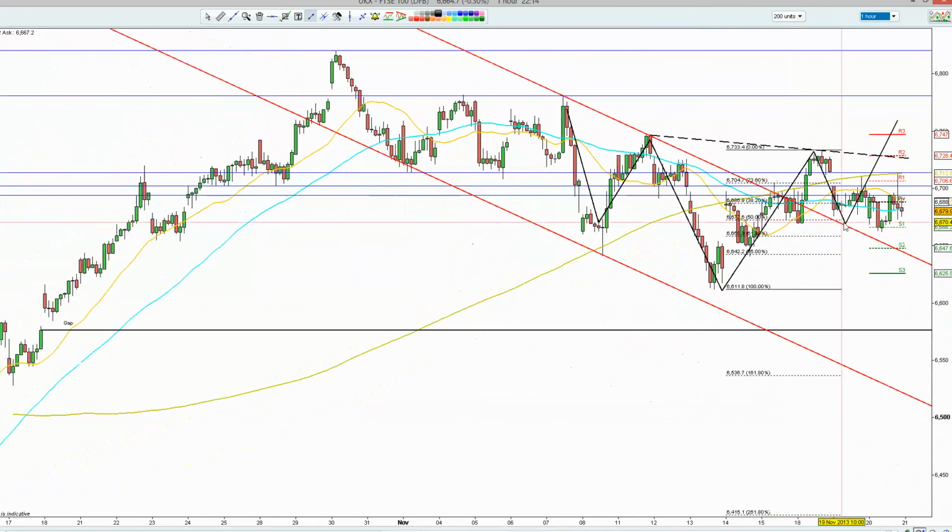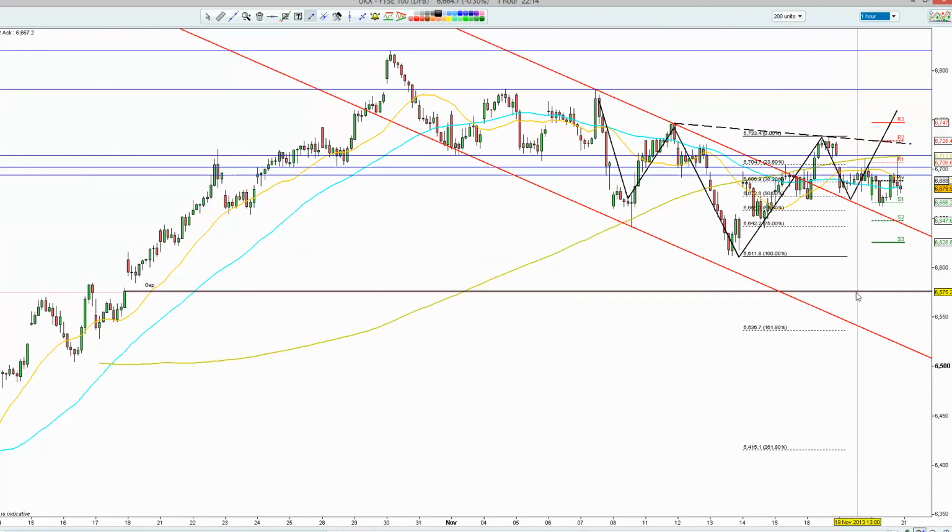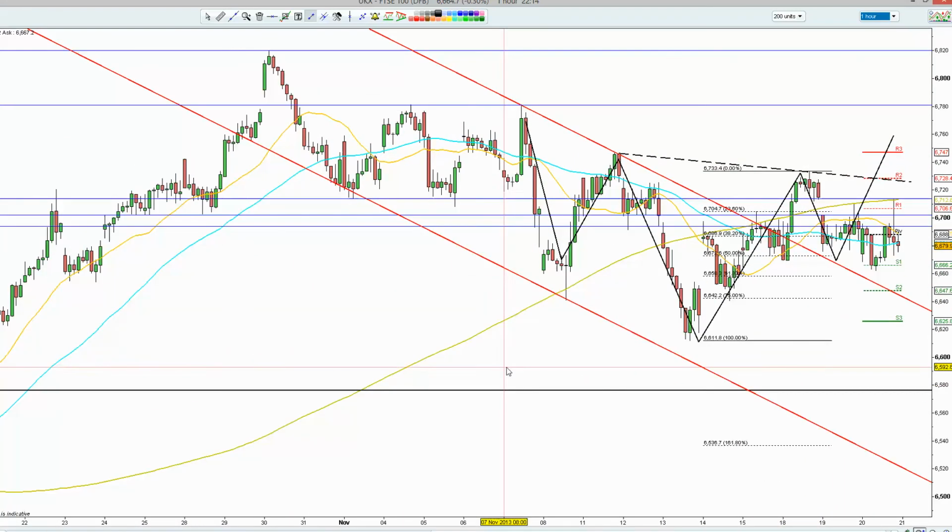If that fails and negates, then we go all the way down to 6575, which is the unfilled gap down there. So we just take each trade as it comes. I'm a day trader, folks. I may do analysis claiming bullish now, and my position could be stopped out, and I may have to change my bias in the morning. So I just react. All we can do is do our homework, be prepared for the following day, and as they say, plan your trade and trade your plan. That's what this game's all about.